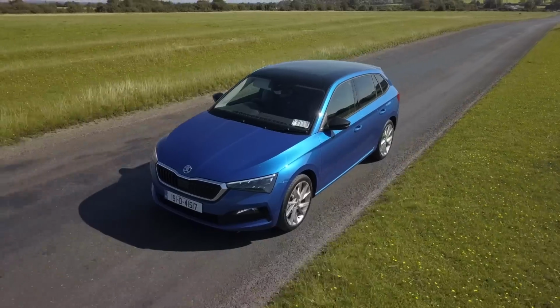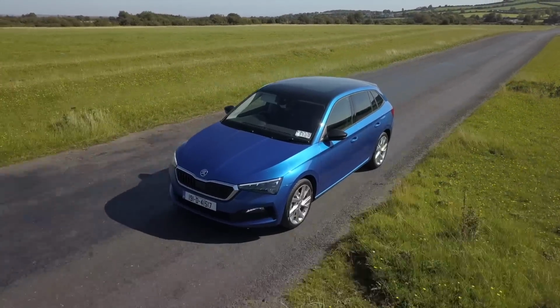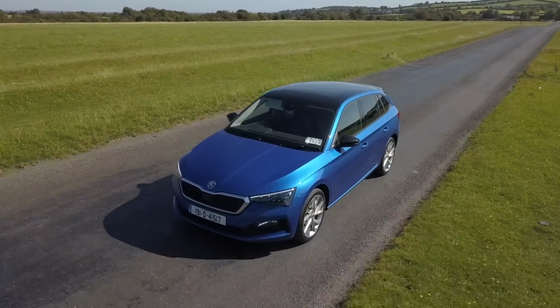When you put your foot down, I'm going to time this for you, right? So I'm doing 80 kilometers an hour, and I'm going to tell you when my foot goes down, and I'm going to tell you when the power comes on. Ready? Here we go. I'm going to floor it. 3, 2, 1, go. There's the power.